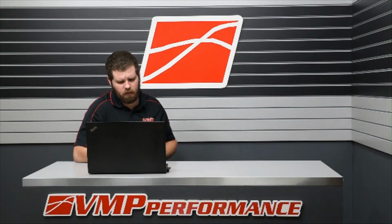Paxton 5.0, is it worth going with a meth kit for cooling on a '17 GT with a VMP Gen 3 and E85? If you're on E85, I wouldn't say it'd be worth it going with a meth kit.